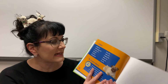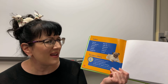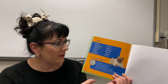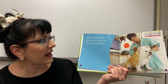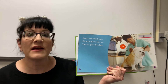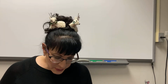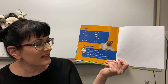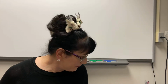And then at the very back we have an index here. So if you're like, I forgot what it was about shots. What did that book say about shots? So you can go here and it says shots, page 12. So you can go back to page 12. Page 12 right there. And it says dogs need checkups. Ed takes Bo to the vet. The vet gives Bo shots. It's like, oh yeah, that's what that page was about. It was about Bo getting shots. So the index will help you find information if you can't remember or if you want to go back and read. And then you can learn more if you were to check this out from the library. It gives you some websites you can go to with Mom and Dad's help, and then you can find out more about dogs too.